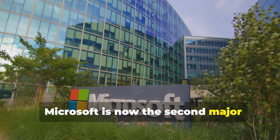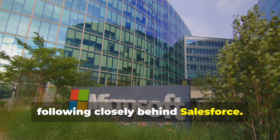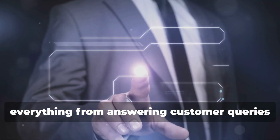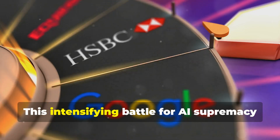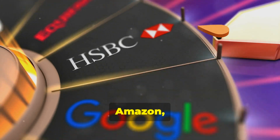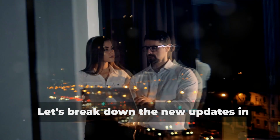Microsoft is now the second major business software vendor to introduce AI agents, following closely behind Salesforce. These AI-driven tools can handle everything from answering customer queries to analyzing sales data. This intensifying battle for AI supremacy among tech giants like Google, Amazon, and Apple could redefine how we interact with technology.